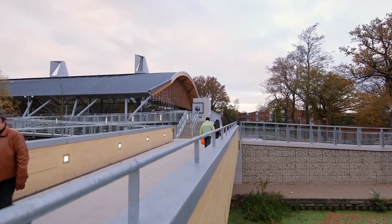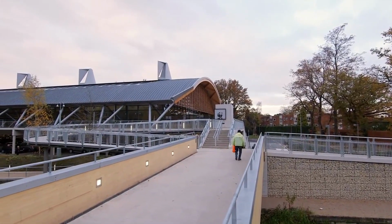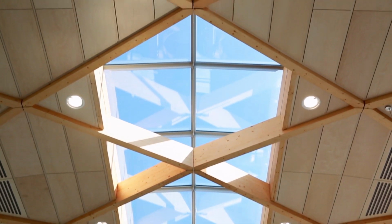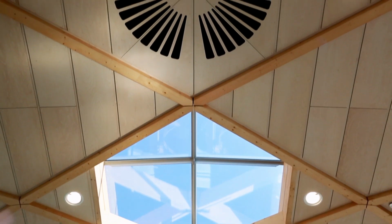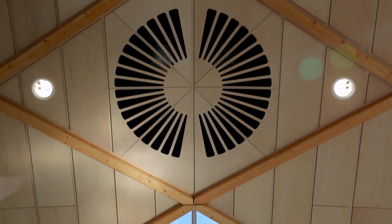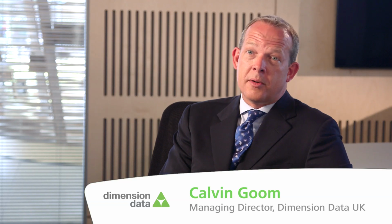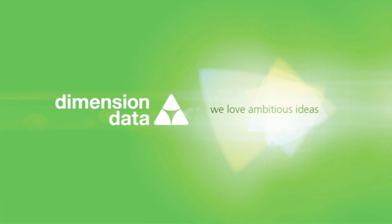Well, the challenge that they set us was, having been in their old building in Godalming since 1987, they wanted a brand new environment in which they can embrace the philosophies of the charity that is WWF. And then we were approached to help out in terms of how can technology enhance that experience, support their philosophy, and take them into the 21st century in a brand new facility, brand new building that supports everything that they stand for.